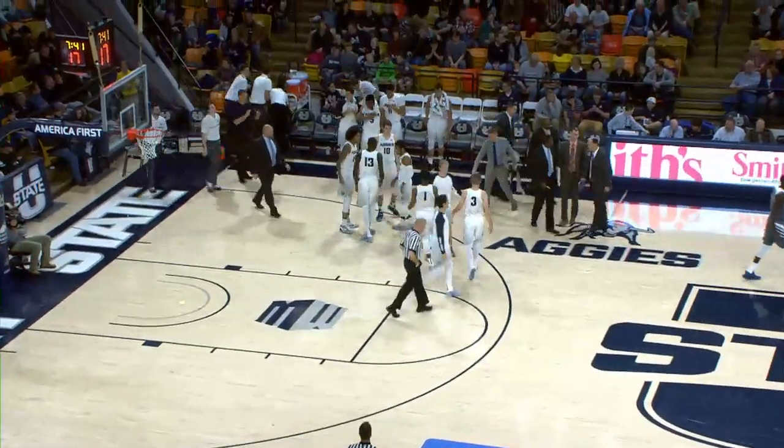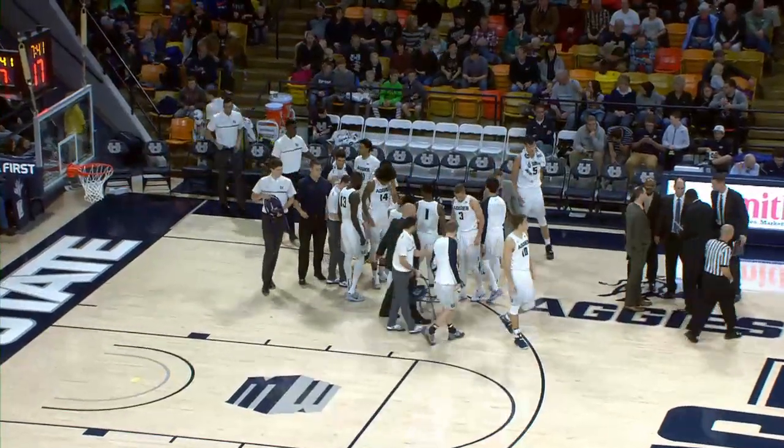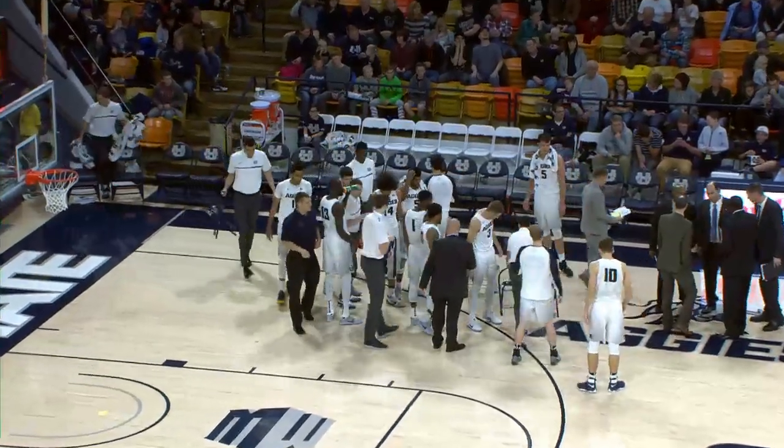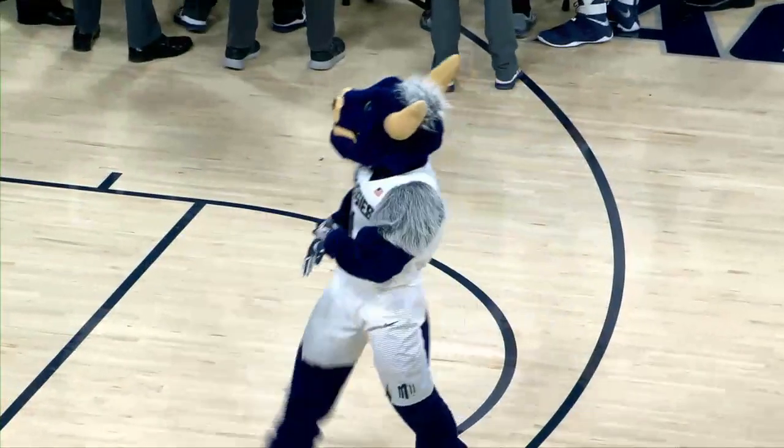7:41 to go, and it's still Utah State 19-18. These teams are playing pretty good offense for a while. It's slowed down. 7:41 to play in the first half, and this is the Utah State Aggie Network. They're 1-4 in their road games.